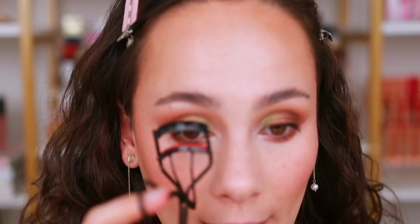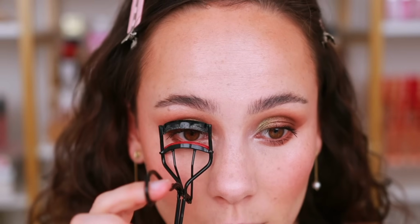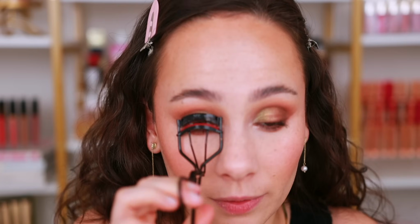I'm going to add a little curl to it. Look at that. Look at the difference that it makes when you curl after. Super important. And hopefully the lashes don't fall. I used to be for years too scared of doing this, but as long as your mascara is fully dried, it's not going to pull your natural lashes out.